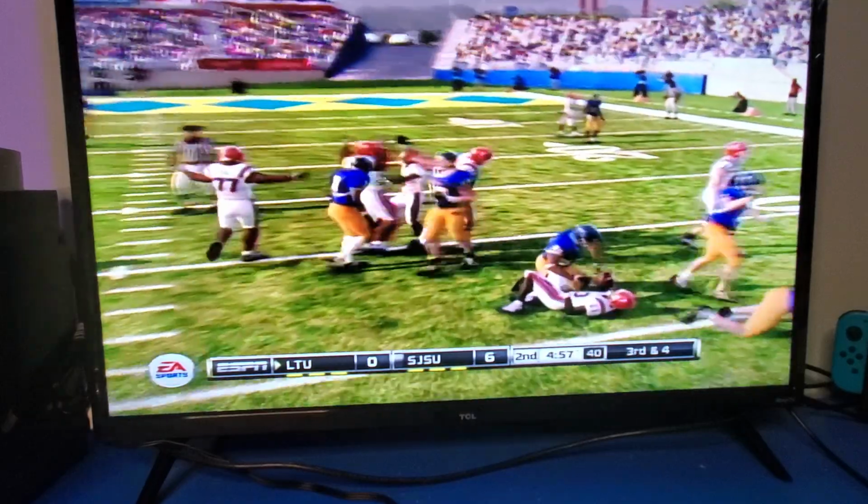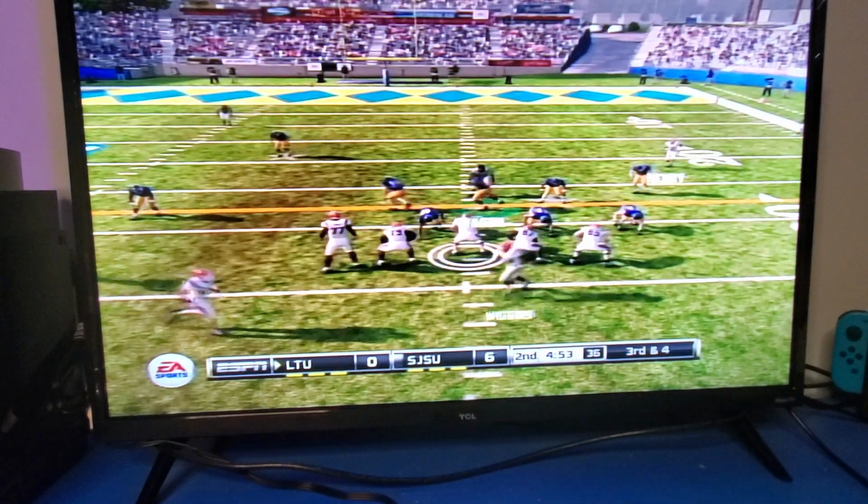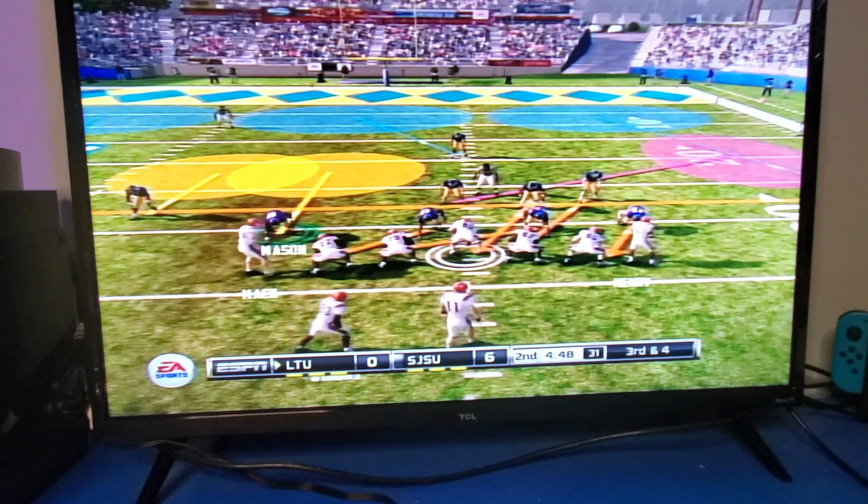They go option right. No gain. It's a good call here by the defense. They were able to get some good penetration on the run blitz and kept the gain pretty minimal. They're calling an audible.